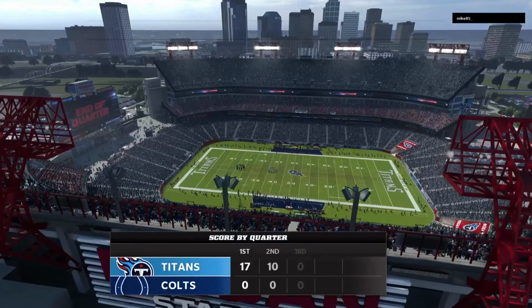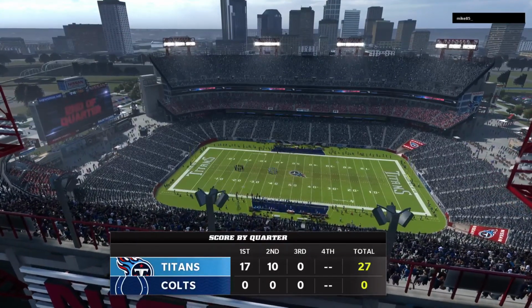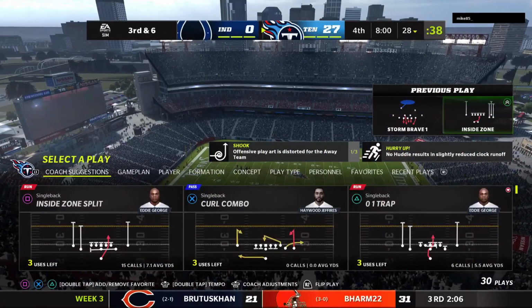And they will not have time to get another play in here as time has run out on this third quarter. You are watching the NFL on EA Sports.